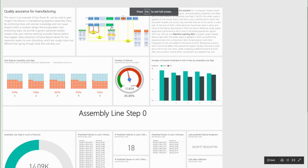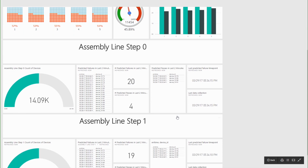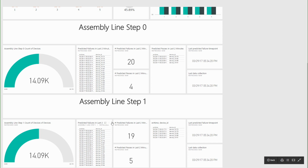So again, this is showing those 5 different assembly lines. There are 5 different machine learning models that are basically predicting each assembly line and the devices and the failures for each specific device. You can look at there's real-time data coming in. Since I deployed this, there have been about 28,000 events or 28,000 data points that have been ingested. And for assembly line 0, there's roughly 14,000 failures that were predicted. And in the last few minutes, there were about 20 different failures and 4 passes. So this line isn't doing as great as you can see. And same thing, you can follow through with different assembly lines and set up the same kind of information, as well as you can take action based on the specific predicted failures for each of these devices.